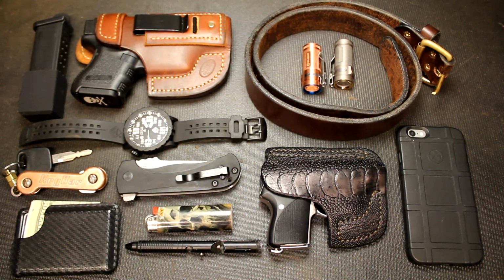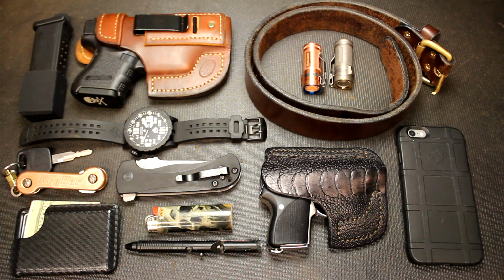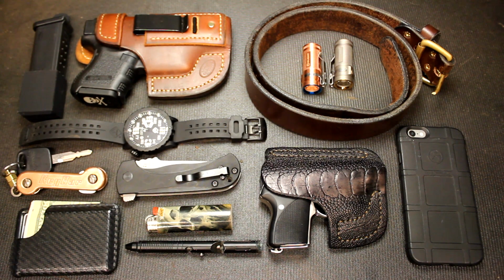Again, your EDC is going to be completely different or different in some minor areas, but this is just what I carry. And hopefully it'll give you some ideas. Maybe there's some things that you don't carry, maybe there's some things that you do carry that you can drop off. Guys, I'll tell you, I trim it down to as minimal as I can and still fulfill the needs that I have every day.